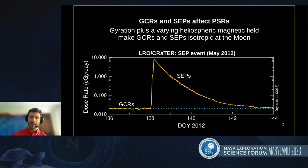particular. So galactic cosmic rays, or GCRs, and solar energetic particles, SEPs, can penetrate permanently shadowed regions. The reason for this is partly that they have very large gyradii in the heliospheric magnetic field. The GCRs in particular have gyradii that are larger than the moon's radius. The more energetic SEPs also do. And SEPs also follow more closely the heliospheric magnetic field, which can be pretty variable, especially during storm time.